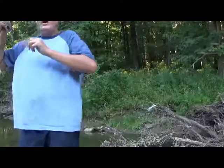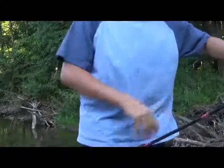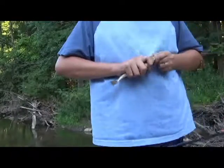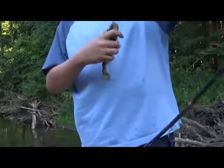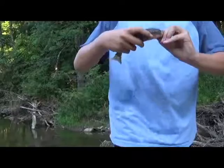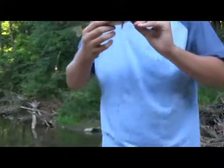Oh my god. Oh my. Holy moly. Oh my gosh. Wow. This is a 12-inch creek chub.